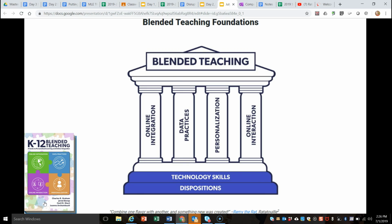The foundation of our online learning for July will be the book K-12 Blended Teaching, a Guide to Personalization and Online Integration. You just watched a scene from the movie Ratatouille, which is probably about 10 years old now. I'm so glad the authors decided to include that clip because it is so true in terms of taking the best of both worlds and combining them into something new. In our case, we're taking the best of the traditional classroom and online learning and combining them into something new. And that's really what this first chapter is about.